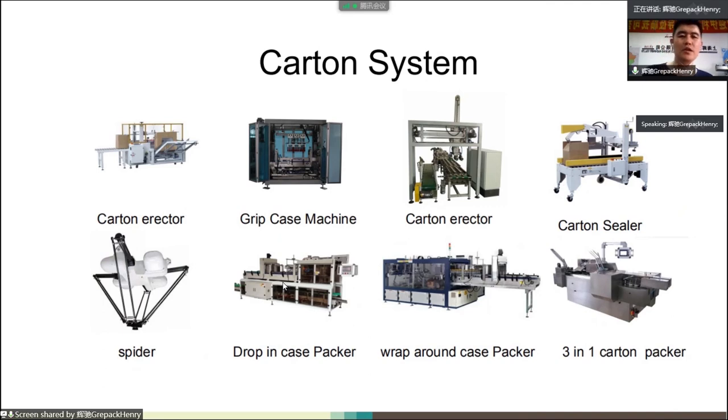Here's a look at these machines. These are different machines, and that's why we have these different machines. The first factor is your carton type, because your carton type is different, and we have more options for you. Is it small or big? Is it sealed by tape or sealed by glue?